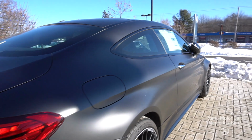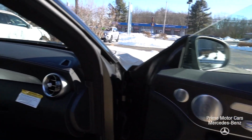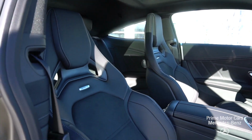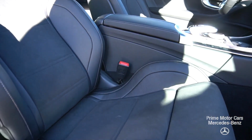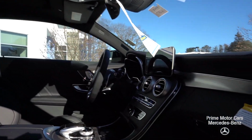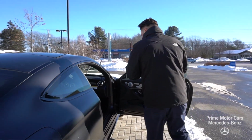I'm sure you've done a little bit of research yourself on this vehicle. This one does come equipped standard with the Burmester audio system, heated seats, has the optional 12.3-inch instrument cluster, and in the center dash, that 10.25-inch screen in the middle for the infotainment. Just that beautiful AMG steering wheel with all your controls on the left and right side of the car make for a really easy driving experience.